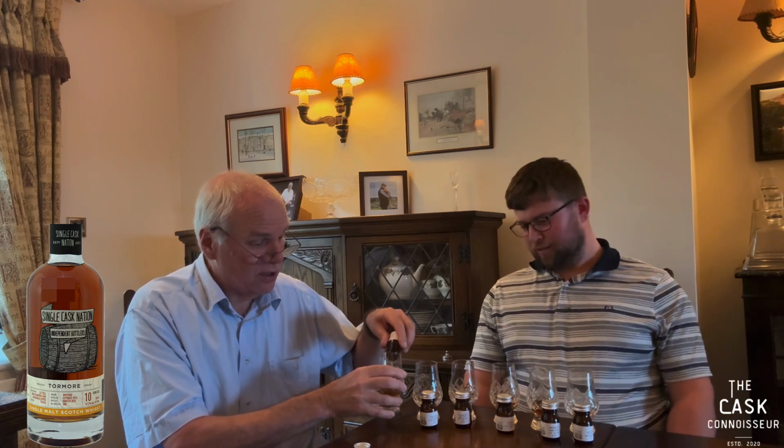Now, I have absolutely no idea, because it's the first time I've ever spotted an HTMC cask, and we may have already ruined it because we've got chocolate flavours in our head. But we'll see. Now, I've got some other comments to make about Tormore, but I'll hold back until we've had a chance to.